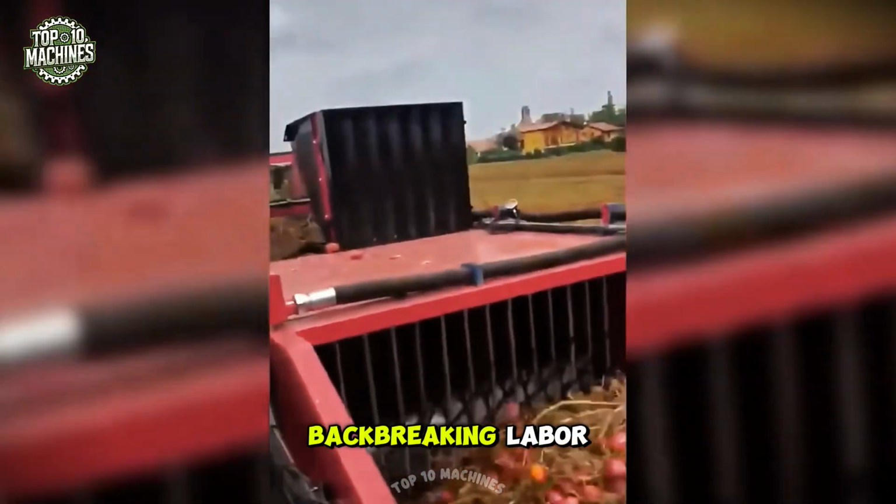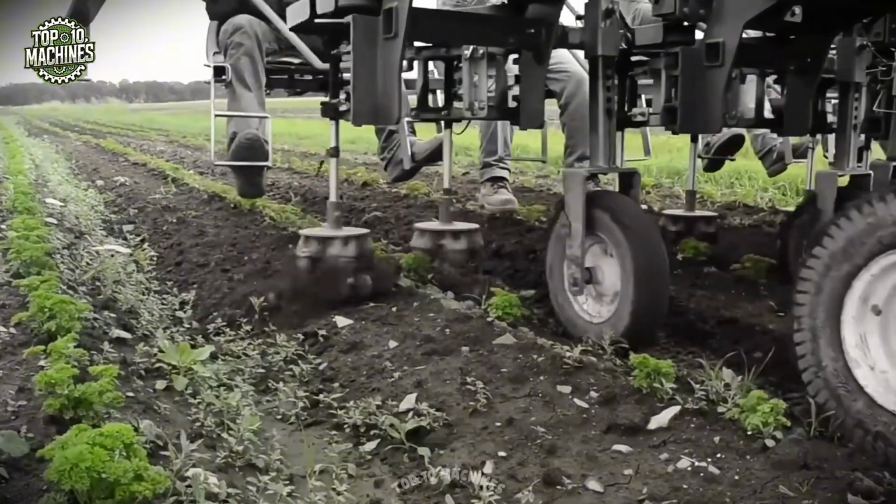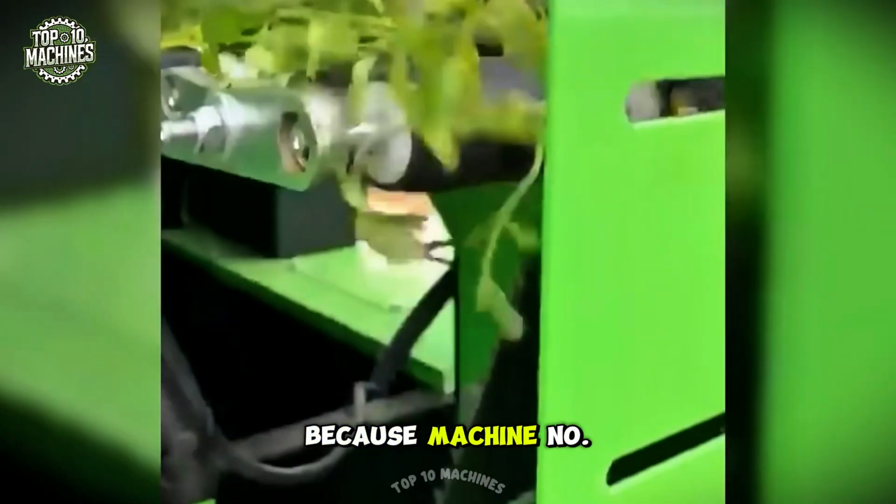Say goodbye to backbreaking labor. This technology is changing farming forever. Stay till the end, because machine number 10 will blow your mind.